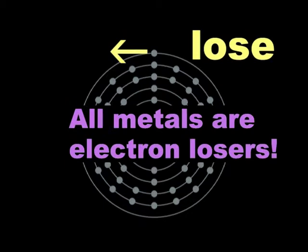The answer is that the big fat silver atoms easily lose their valence electrons to achieve a full outer shell of 18. All metals are electron losers. But this is the great property of metals.